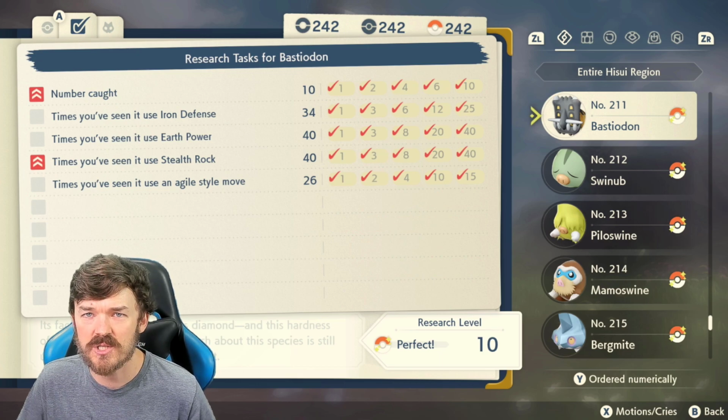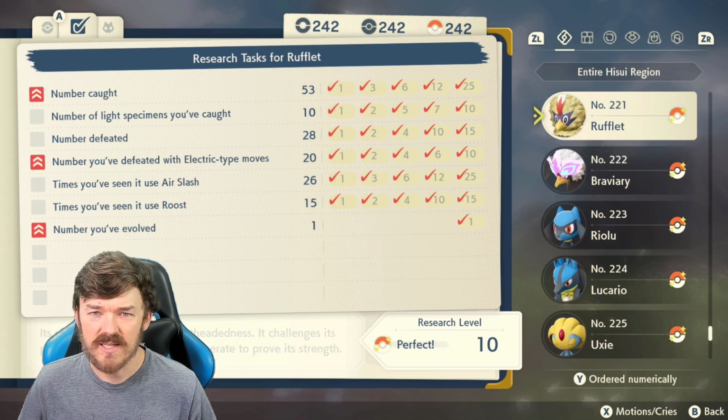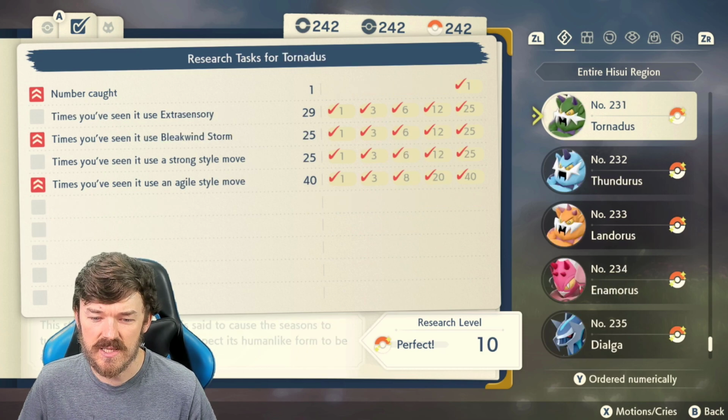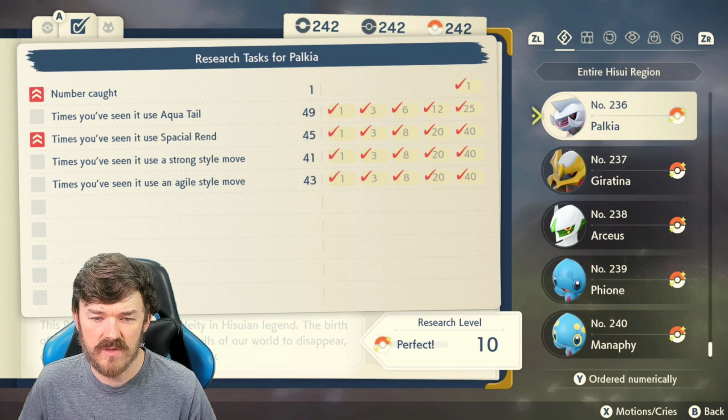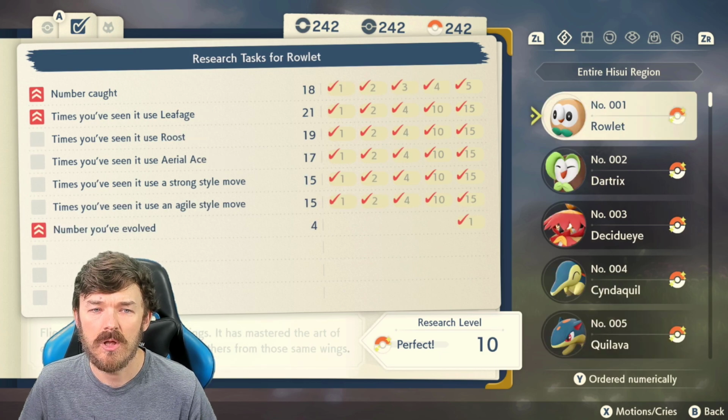Anytime I was on the couch watching the news, I would do my perfect Pokedex entries. Anytime that I was sitting around watching movies or watching TV shows with wifey, I would get my Nintendo Switch out and I would start doing perfect Pokedex entries. And as you can see here, I have scrolled through every single one of them, including the legendaries, and I got every single perfect Pokedex entry on every single Pokemon.